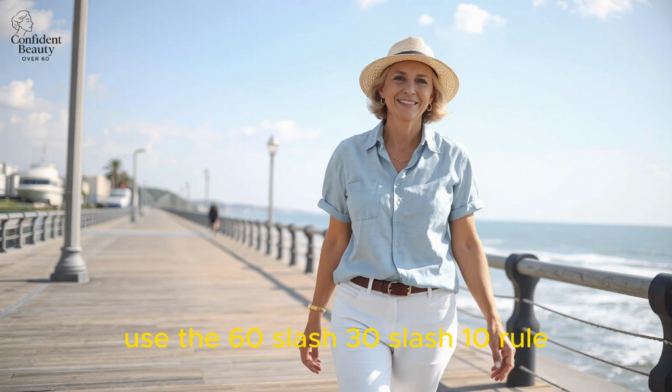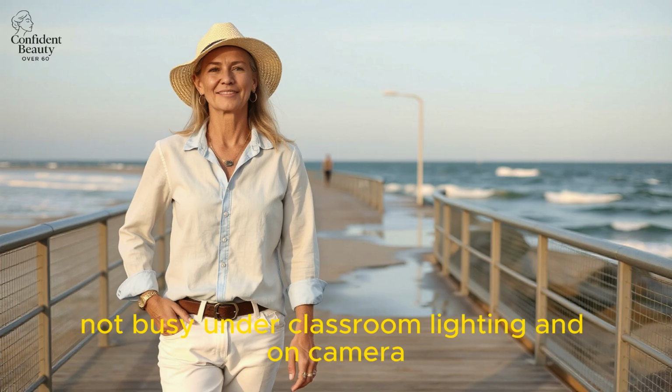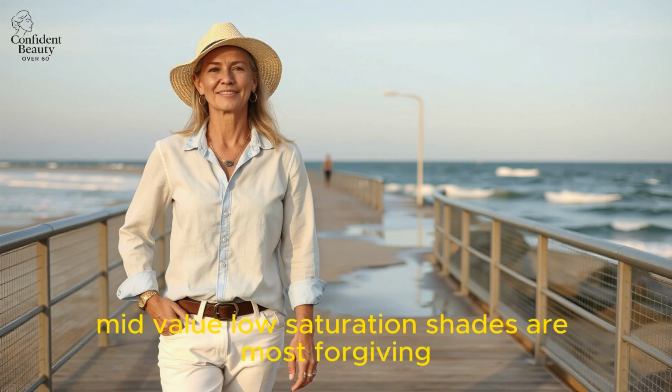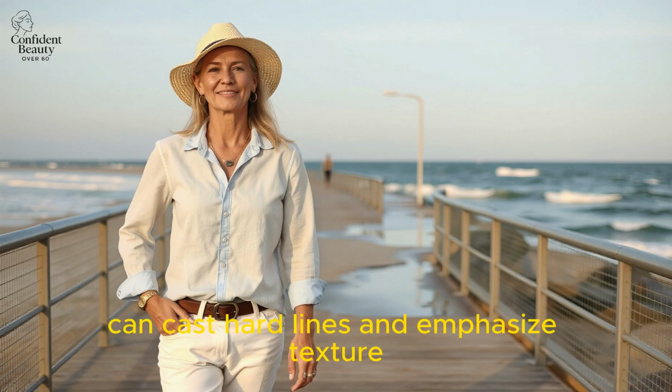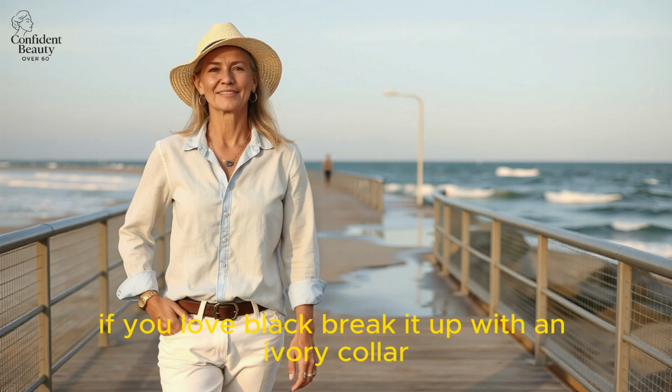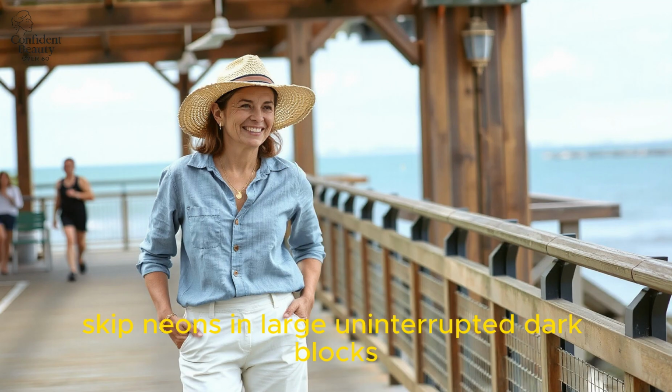Use the 60/30/10 rule, 60% base, 30% supporting color, 10% near the face as a brightener, so the look reads intentional, not busy. Under classroom lighting and on camera, mid-value, low-saturation shades are most forgiving. They reflect light softly and minimize shadows. Pure black worn right under the chin can cast hard lines and emphasize texture. If you love black, break it up with an ivory collar, a pale scarf, or luminous earrings to bounce light toward the eyes. Skip neons and large, uninterrupted dark blocks unless you add a light anchor near the face.